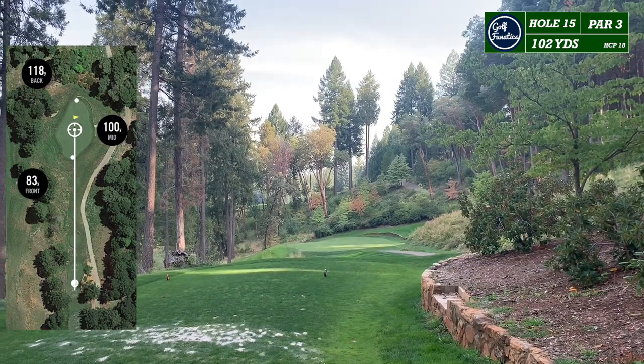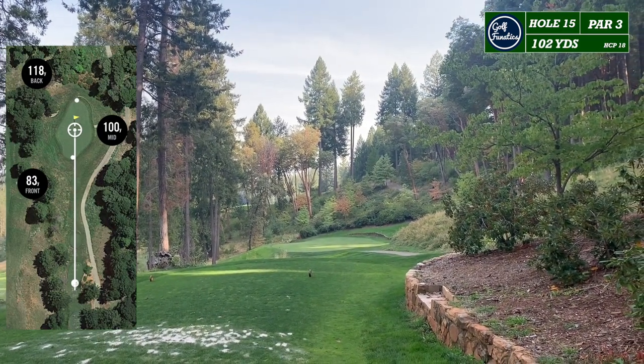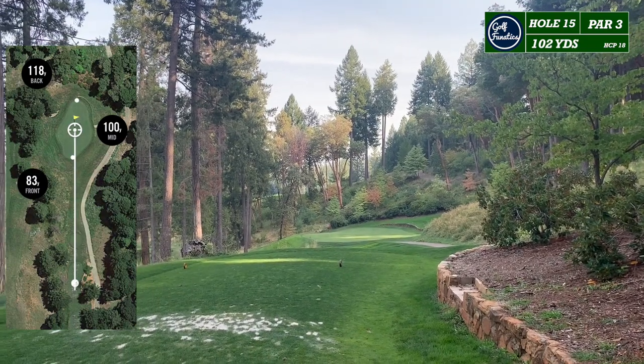Hole 15, Moose is now up by three. He's playing lights out. I'm struggling. I don't even feel like I'm struggling. He's just playing better than me.